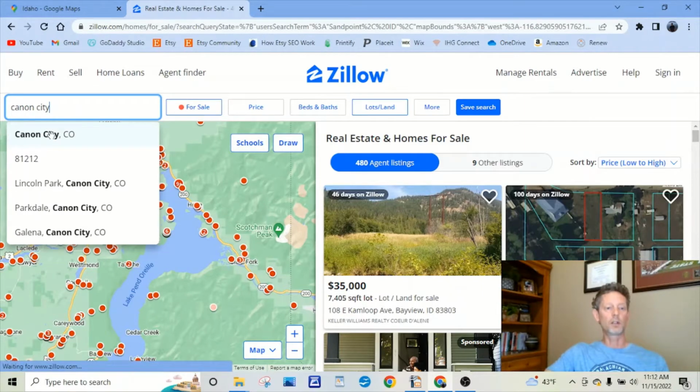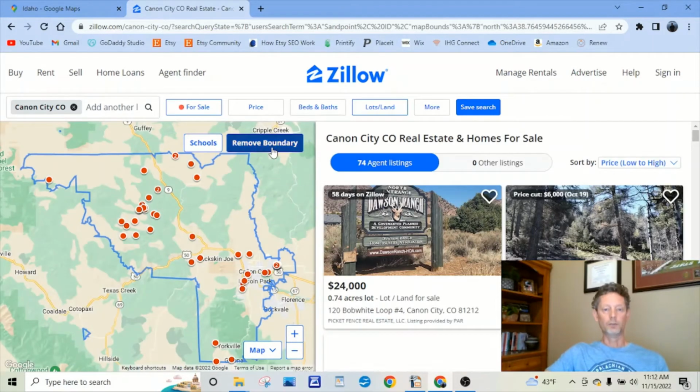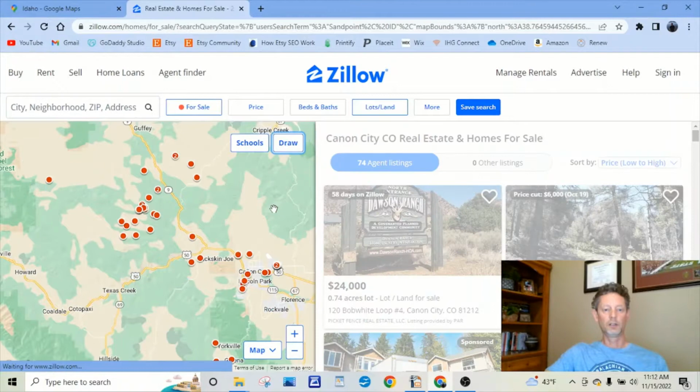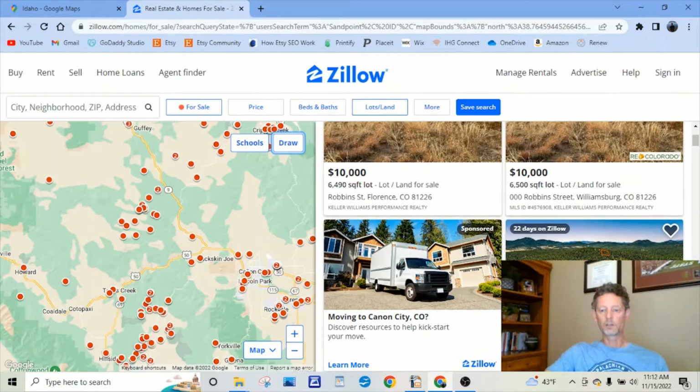So I'll pull up Canyon City, Colorado. And again, I'll hit this remove boundary button. I've got my sort over here on low to high. So you can see, you can get an idea where this is. Now they've got some lots for sale. Here's a 2-acre lot for $10,000. So you may say, hey, that's an area that I can afford. It meets my other search criteria. So using that process, you can narrow down a couple of areas in the US that you may want to be in. So once you do that, I would go over to the detailed search criteria.